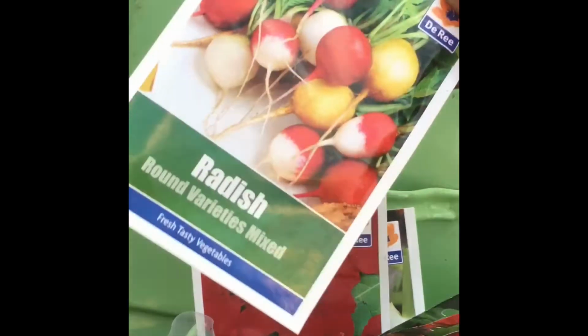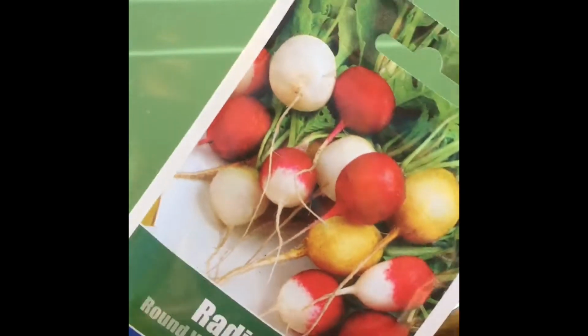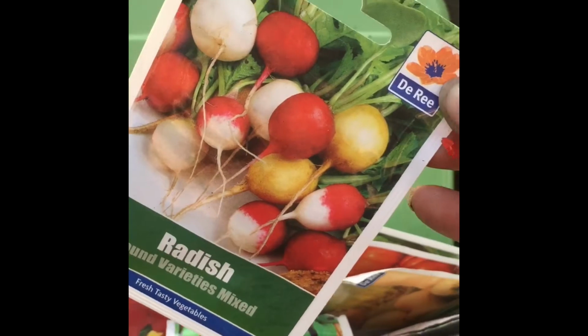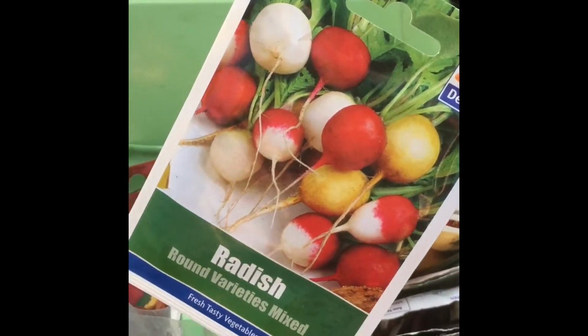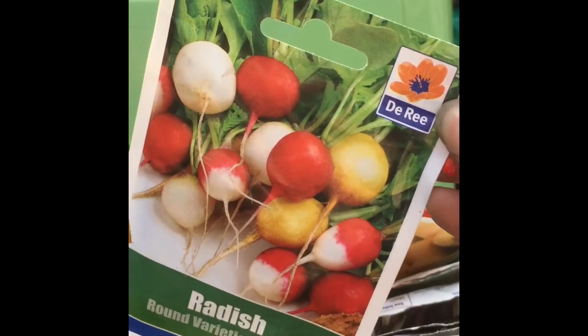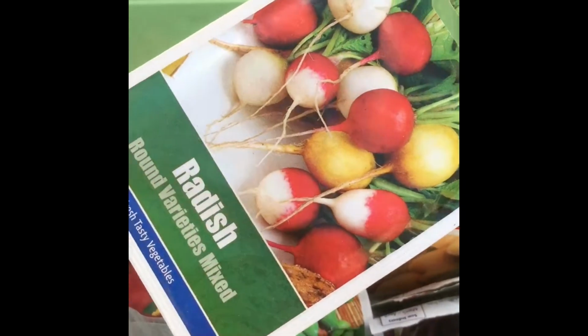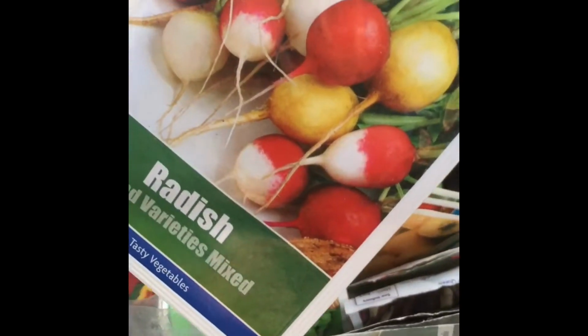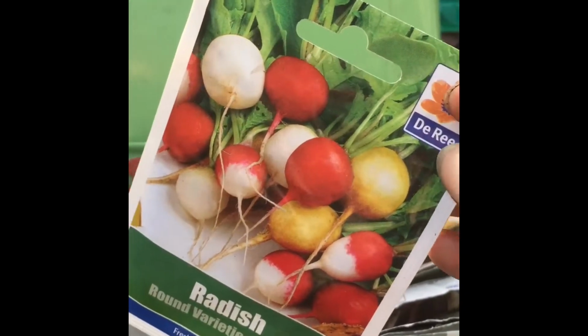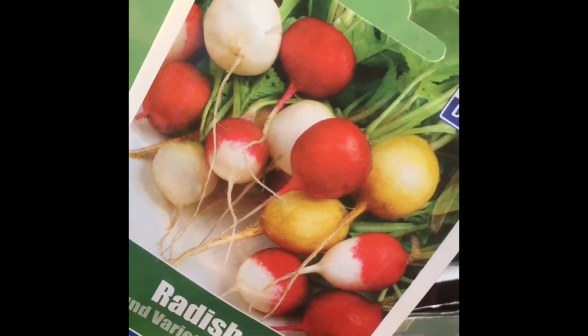Radish, love radish, have grown radish. It was one of my first things that I ever grew as a child, that and carrots, because they're so simple. So if you're trying to get kids involved in gardening, or you've never done any growing whatsoever before, do give a radish or carrots a whirl, radish particularly, because they are so quick to germinate and they are so quick to turn into a crop.